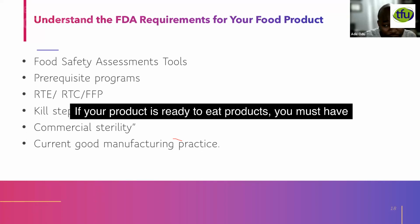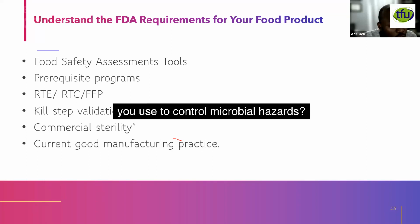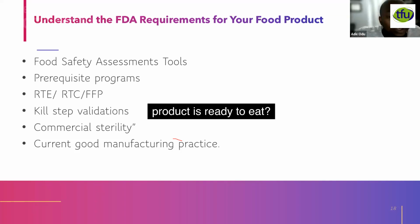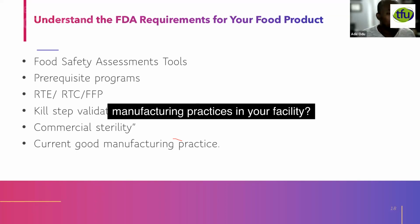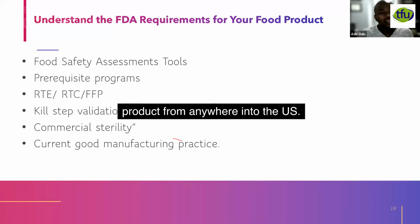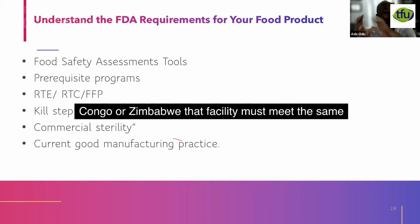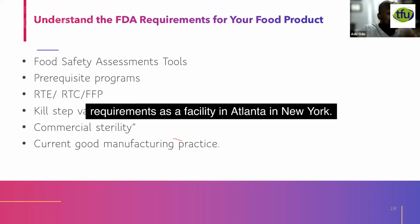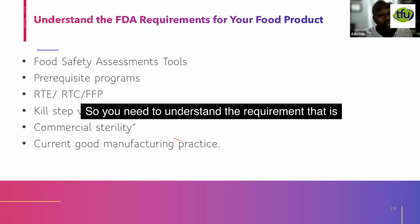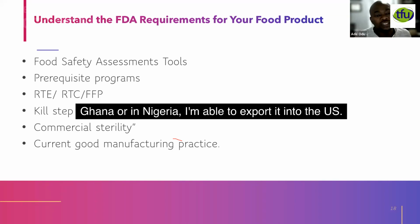If your product is a ready-to-eat product, you must have documentation to show your kill step validation. What lethality, method of lethality did you use to control microbial hazards? What is the assurance of commercial sterility if that product is ready to eat? And you must show evidence of meeting current good manufacturing practices in your facility. So if you're bringing in a product from anywhere into the US, the expectation is that if you're making it in Ghana or Congo or Zimbabwe, that facility must meet the same requirements as a facility in Atlanta or in New York or in Baltimore or in Maryland. So you need to understand the requirement that is peculiar to that product that allows you to make it in Ghana or in Nigeria and be able to export it into the US.